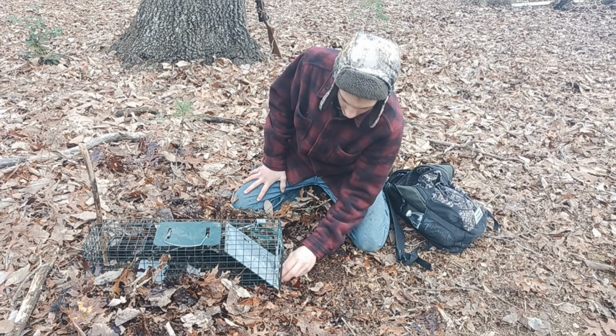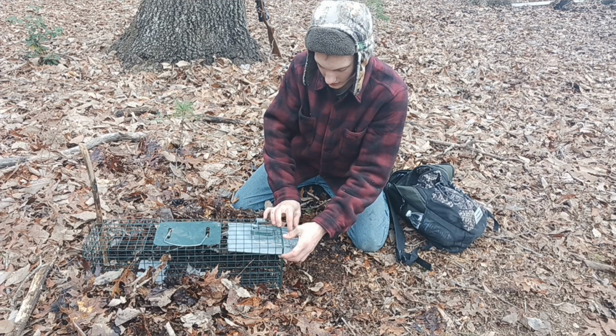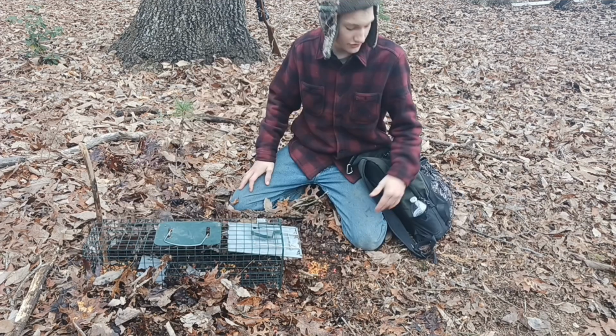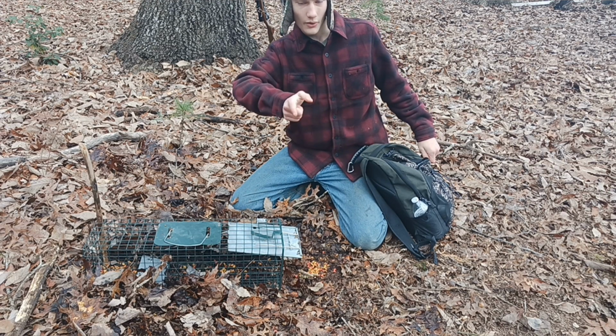Next thing you're going to do, we're just going to pop this door up and put it on the safety hook. And there. That right there ought to be about good. Strap. I think next trap we're going to set is a dog-proof, quite a ways down that way.